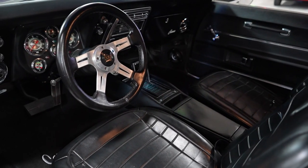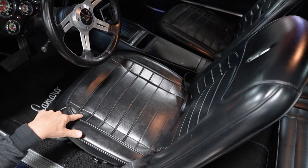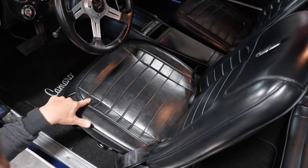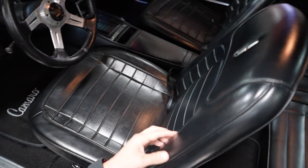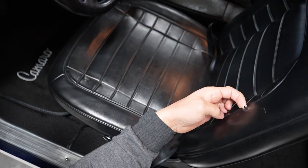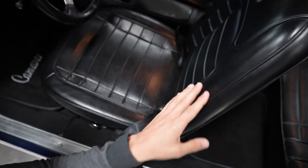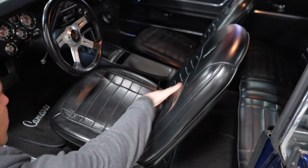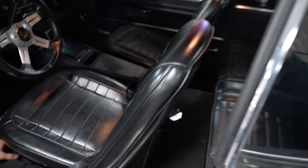Driver's seat looks to be in good shape. Little tiny, wouldn't call it a tear. It looks like a little tiny poke right there. It's not highly noticeable, but however, it is there, so we'll point it out. There's also a little rip right here on the back of the driver's seat, just a little bit you can see. Obviously, it's where you get in and out of the car. But nothing else that I can see on the driver's seat in any kind of subpar condition.